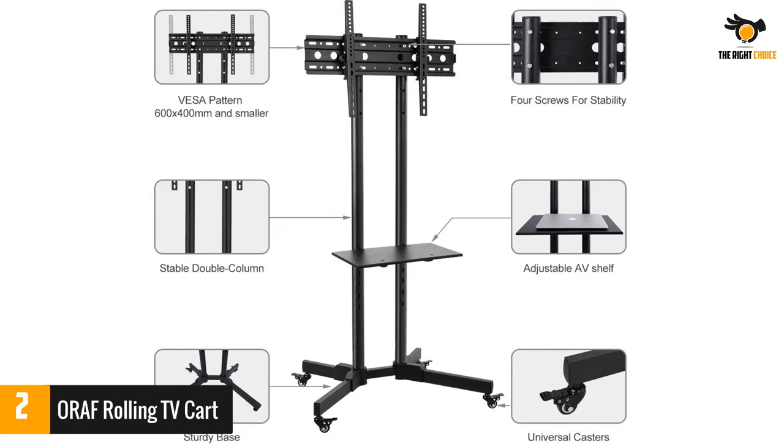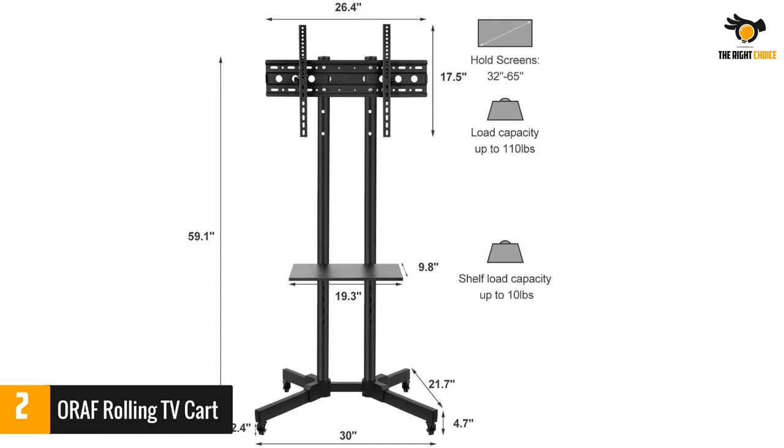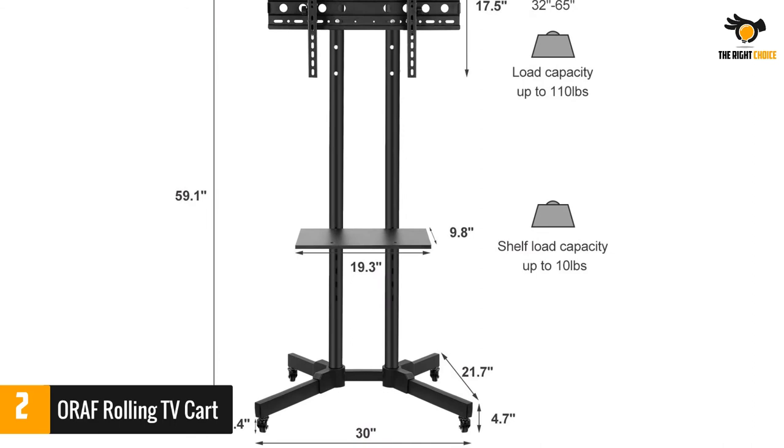The mobile TV stand is compatible with most 32 inches to 65 inches LCD LED flat screens with a maximum load capacity of 50 kilograms, 110 pounds, and max VESA pattern up to 600 by 400 millimeters.